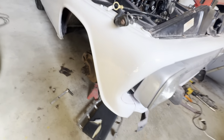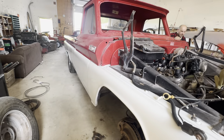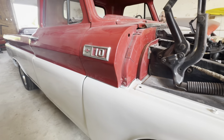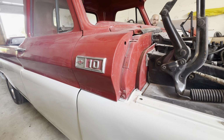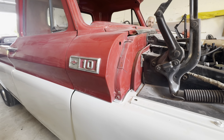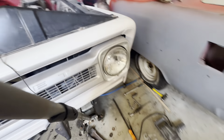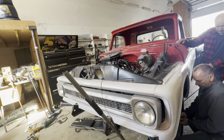Look at these fenders. This ain't fiberglass. This is metal. Randy, do you know something? This is not a C10. This is a Chevy 10. I think C10s come after this. These are the originals. It doesn't say C10, it just says Chevy 10. So what's going on with that? I don't know. When you look it up, they call it a C10.